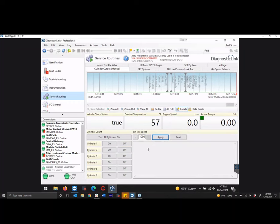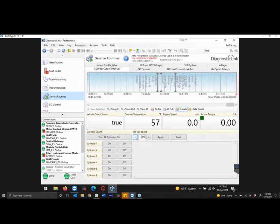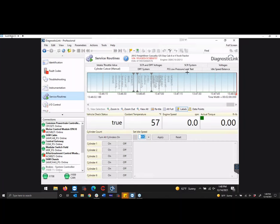So anytime you do cylinder cutouts, it's never a bad idea to do it at idle and then an increased RPM. So this allows you to do that essentially at idle, and then allows you to do that at 1,000 RPM. So pretty nice feature for the cutout test. And then up here at top, we do have a graph layout of what it will look like in a graphical view when we're running that cylinder cutout. So we'll be able to see a graphical view of that test taking place.